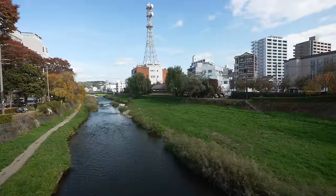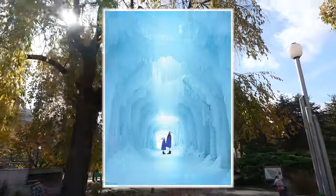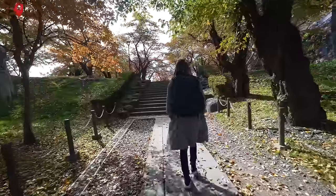So Morioka has some beautiful things to see in spring and winter, but since it's autumn, I am really looking forward to seeing the leaves.